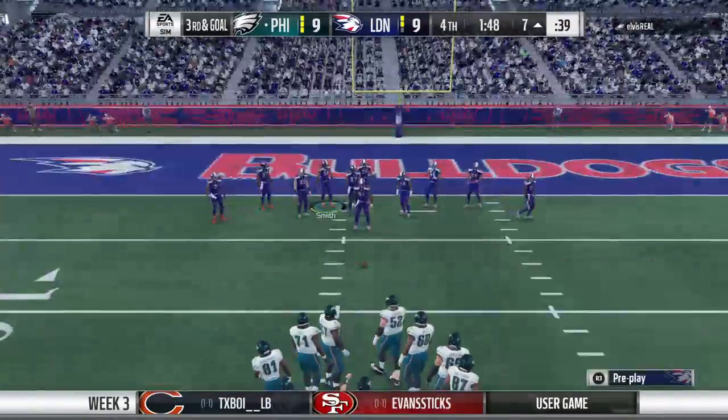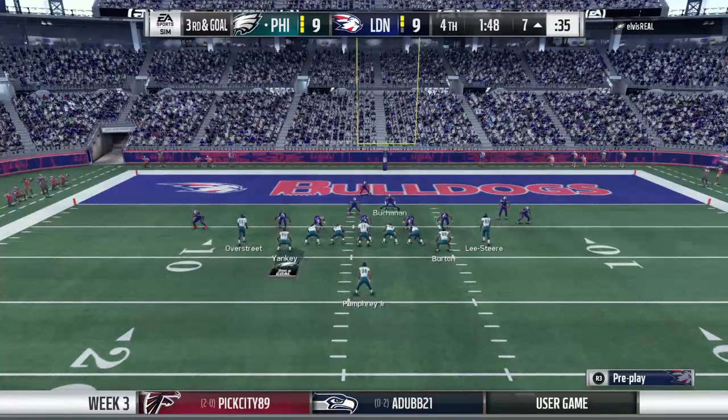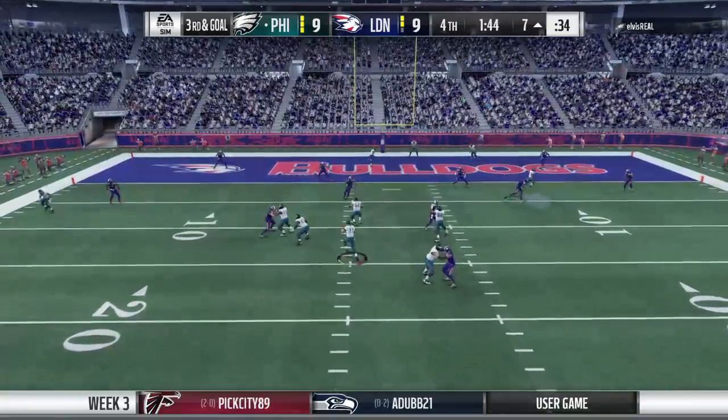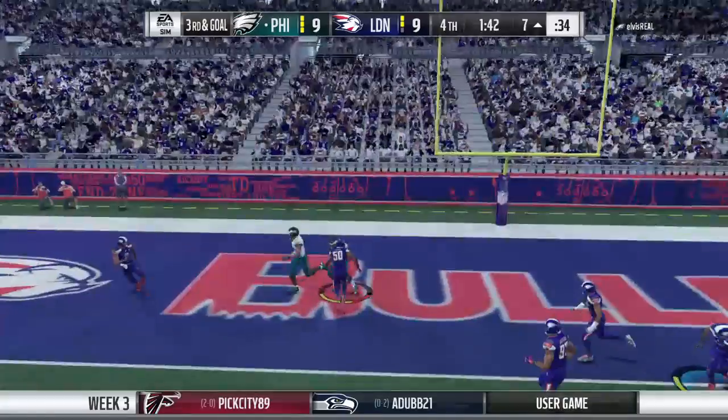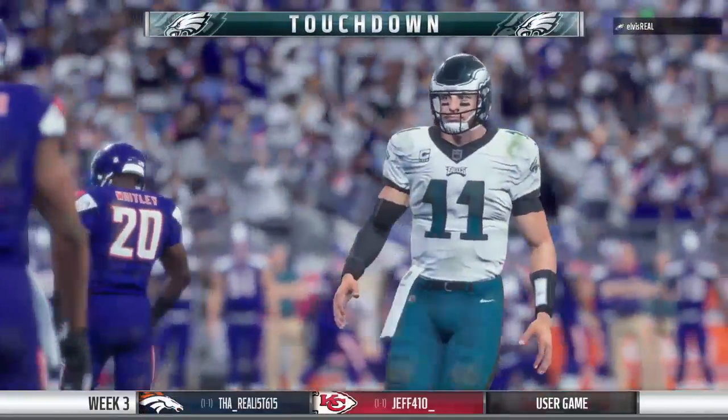This offense so far on 3rd down, they've hit 4 of 7. This is 3rd and goal. Wentz to throw. And this is caught. Touchdown, Philadelphia.